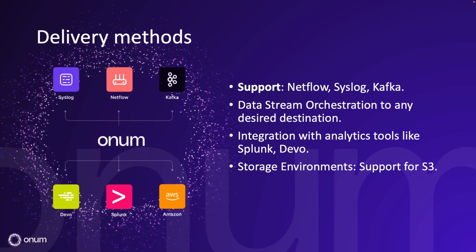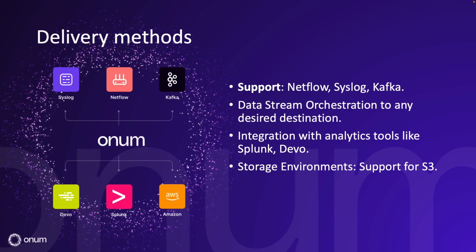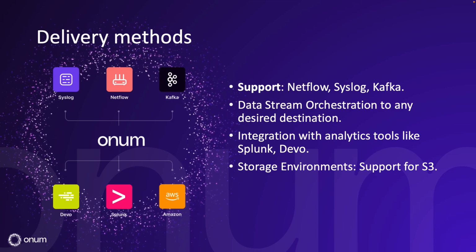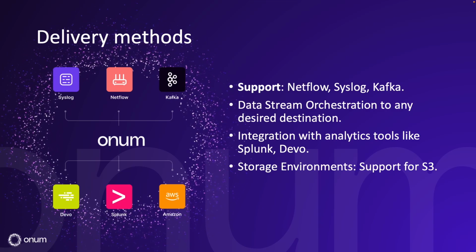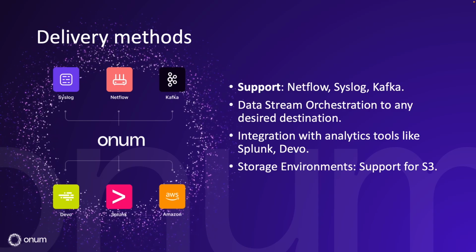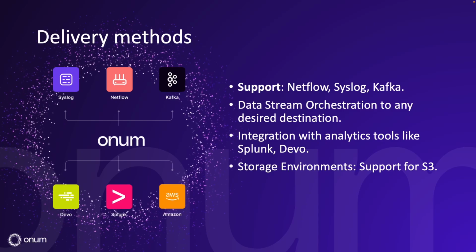And to reinforce the message mentioned at the beginning, Onum positions itself at the center, interconnecting components in a completely agnostic way. We can receive data from sources as diverse as Syslog, NetFlow, or Kafka and send it to SIEMs like Devo or Splunk, or forward it to storage environments such as AWS S3.